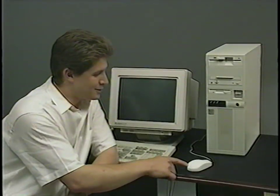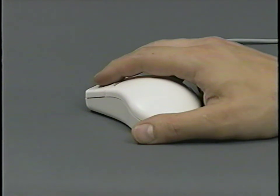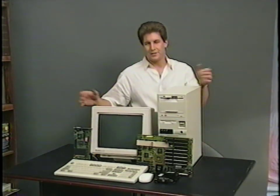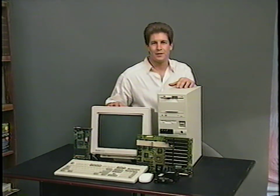This little unit that looks like a mouse is a mouse. With the mouse, you move a cursor or arrow on the monitor screen to click on programs or commands. This encompasses your basic computer hardware. We'll talk about the printer and other peripherals later on in the video.